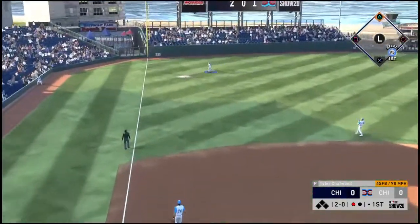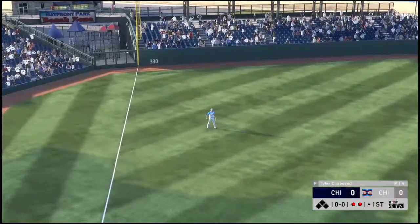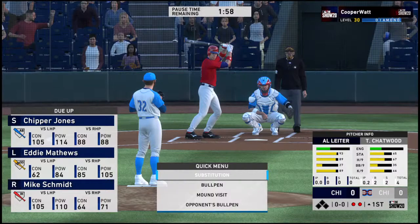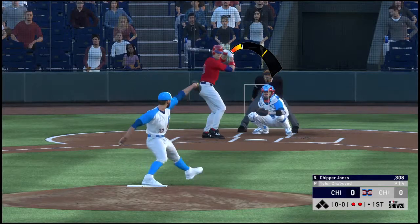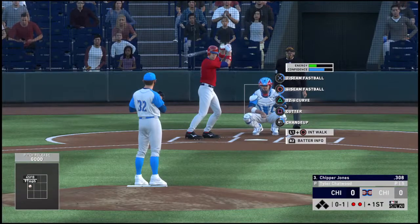That's lifted the other way out to left. Reynolds is over just a few steps to his right as he takes it for out number 2. So coming to the plate, Chipper Jones. First chance for him here in the top of the first with nobody on. Pitch on the way. And this pitch is taken on the inner half for strike 1.